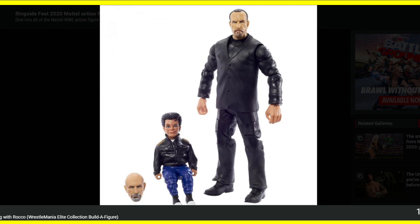What's great, he was the manager of the Legion of Doom. And at WrestleMania 8, he kind of came back to be their manager. And then Rocco got introduced as their mascot. That creepy little puppet got introduced as their mascot. Isn't that crazy? Isn't it crazy that Mattel have even made it? It's crazy it even exists at all.